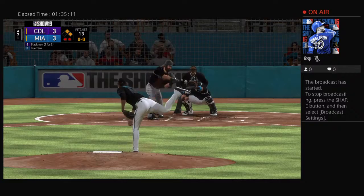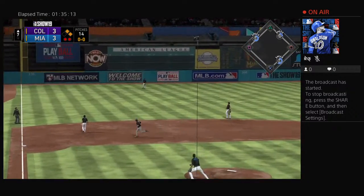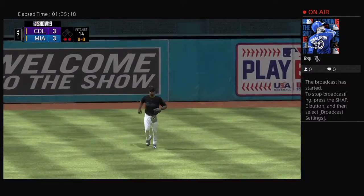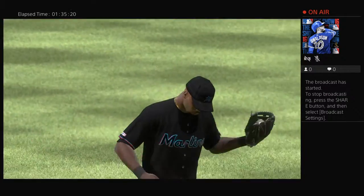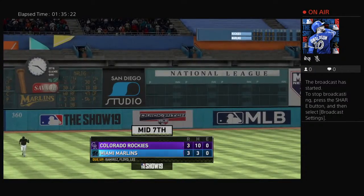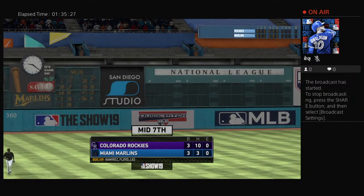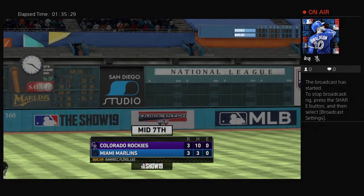Into the box now, Charlie Blackmon in the air out to left. Floyd is there. He hauls it in, and the potential go-ahead run will not come around to score. Rockies forced to settle for one. Seventh inning stretch time here at the ballpark, and we are all tied at 3 apiece.